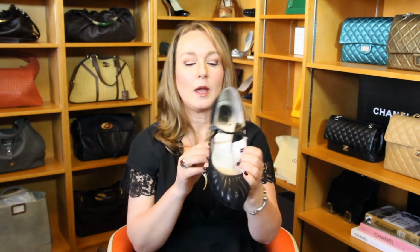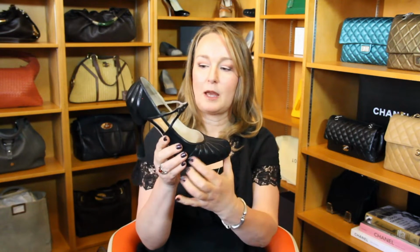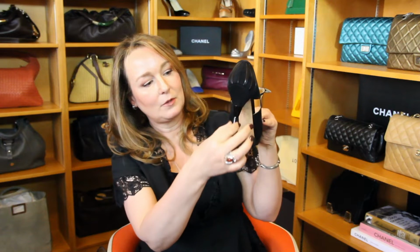I'm pretty sure they were called the Cabaret, and they're suede, but they have this leather strapping here. And they're very, very comfortable. There is a platform. The platform is hidden. It has an interesting heel. I like the way that it goes in and out.